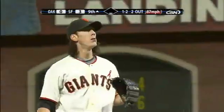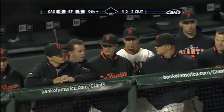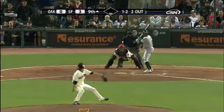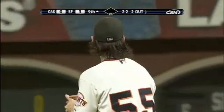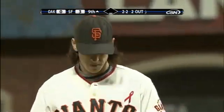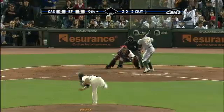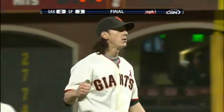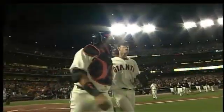In tight, 1-2. 2 balls, 2 strikes. Davis has not left the box. His feet are planted. Got him. 8 strikeouts and a complete game shutout for Tim Lincecum. And the Giants take game 1 of this 3-game series.